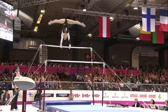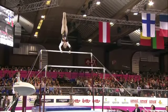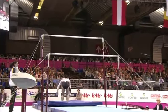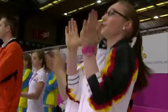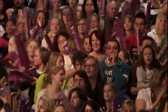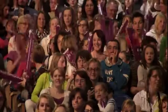This is how you build your difficulty. Little bit of a muscle up to handstand, tiny bit bent arms on the giants, but a big dismount. That's a good first solid routine. Wow, she had a little moment in the middle, but she kept her composure, Beth, and carried on, and that's the key. You have to carry on.